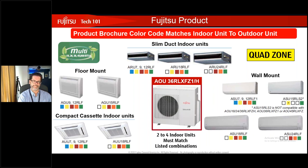There's only one dual combination on the standard FZ1, and that's an 18-18. If you need something more than an 18-18, like a 24-12 or a 24-9, you might have to jump up to the higher H, the 36H. What I might suggest is compare prices of a 36H versus a 45. The 45 might just be a couple of bucks more, and now it allows for maybe more future installs.